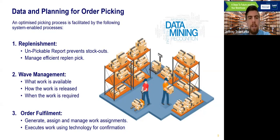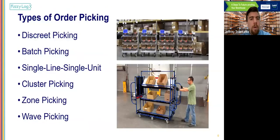Let's go to our second last slide. We've got 6 key types of picking that we usually refer to, and I'll just get through them so that everyone's aware of them. So discrete picking, it's the traditional picking that we all know of. You walk the pick face to pick an individual order.